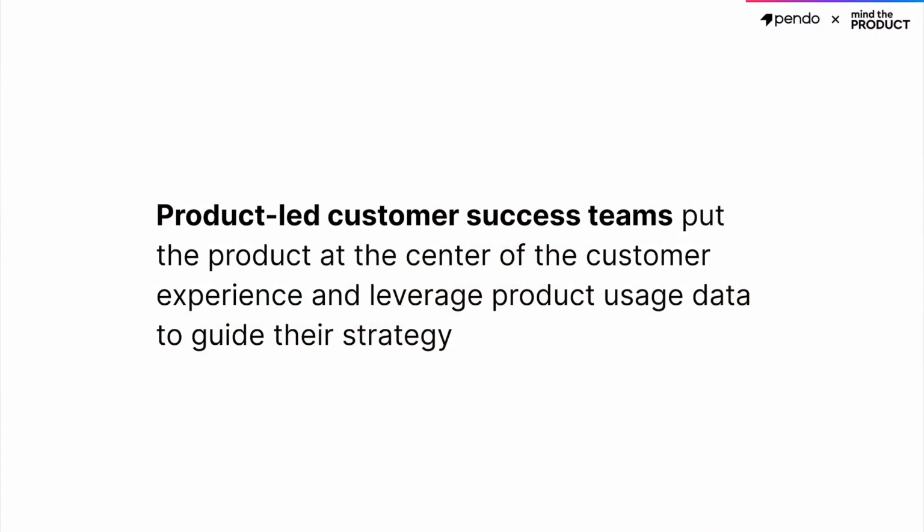Product-led customer success is a business strategy that applies product-led principles to customer success, or CS, functions. Product-led CS teams put the product at the center of the customer experience and leverage product usage data along with other measures of customer health to guide their engagements. They understand that customer happiness and retention are contingent on delivering an exceptional experience across the entire user journey within the context of the product.